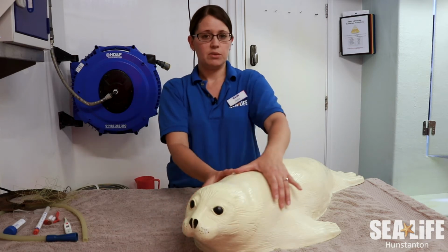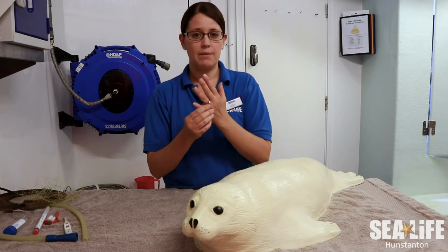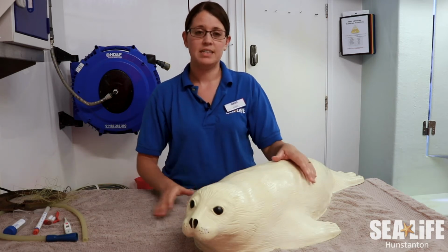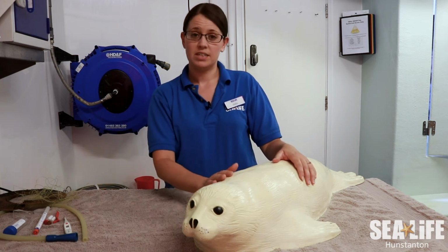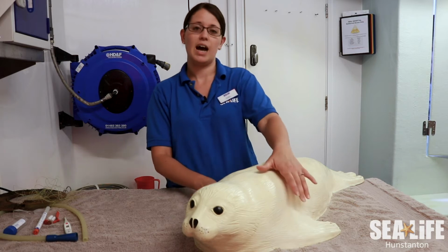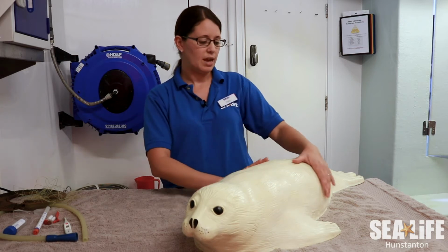Then what we do is we feel down their body and we feel into their flippers. Now seal flippers are just like our hands and they've got fingers just like our bones. So we feel all the way along them and into their armpits. Now believe it or not, seals get pox just like we get chicken pox, and the first place they tend to get them is in their armpits, so we always have a very good check to make sure that they're clear. And then we feel down their body.